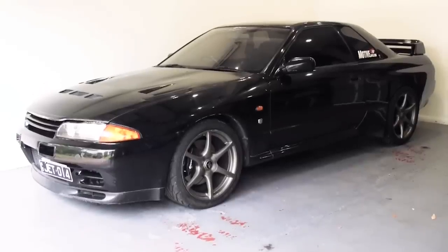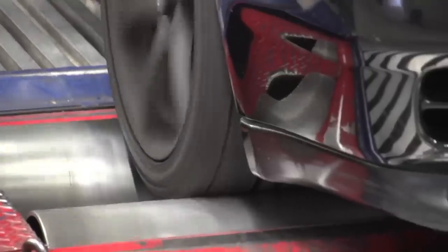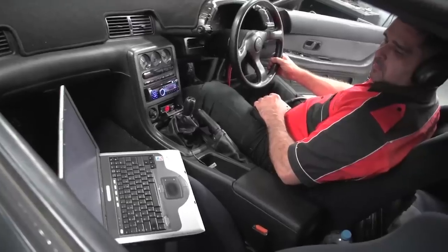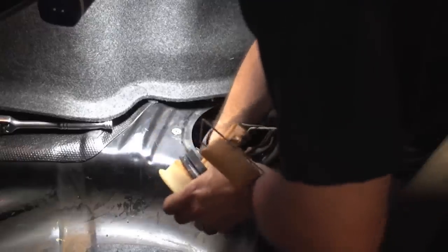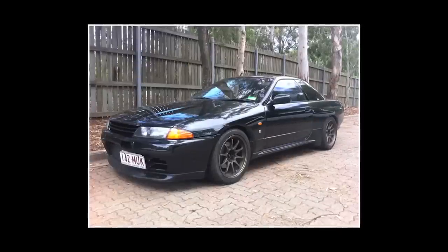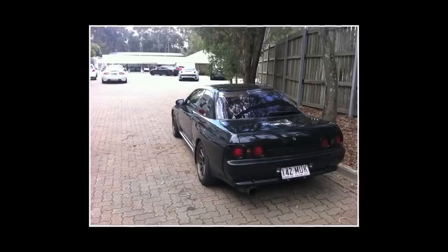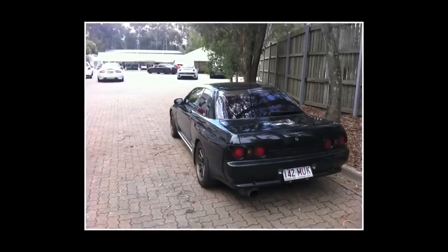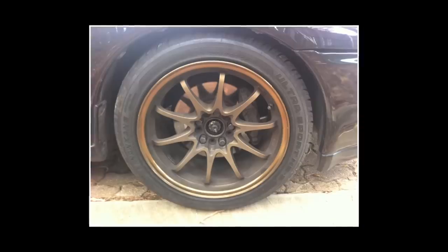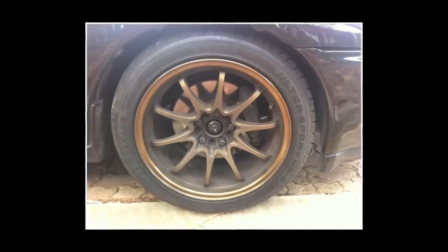Motive fans, our R32 GT-R project car should be quite familiar, with the entire build available to watch for free on our YouTube channel. But for those new to Motive, a quick recap. The car was purchased as a 30th birthday present to myself in 2011. Cheap and nasty. The plans to leave it as is and just drive it didn't last long, with the engine letting go after 3 days, welcoming me to true GT-R ownership.